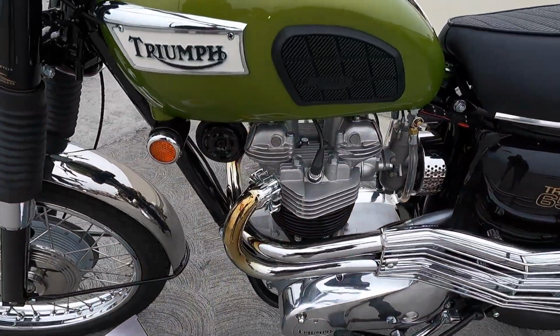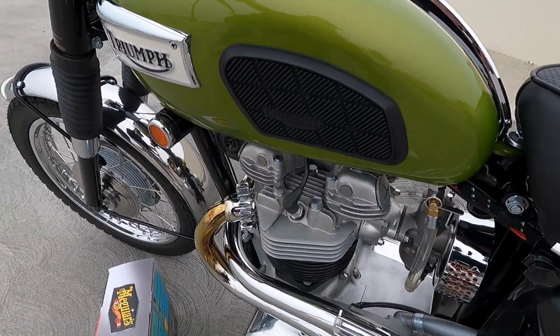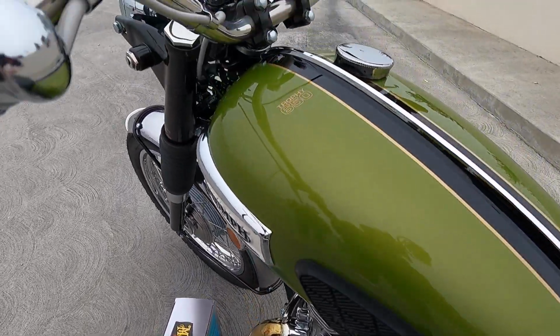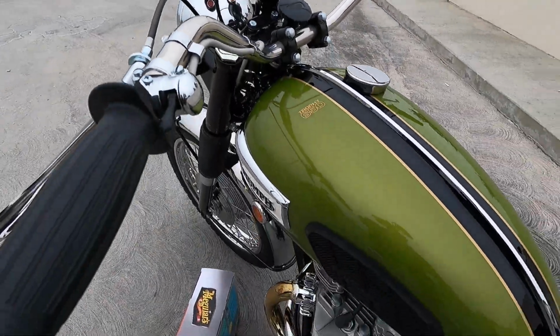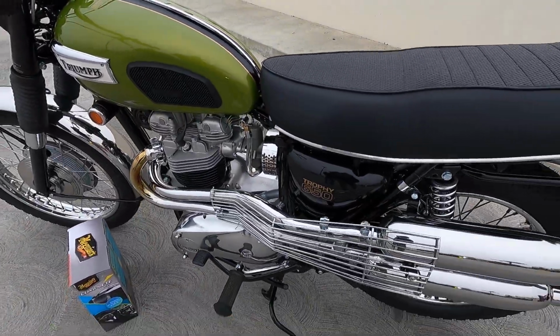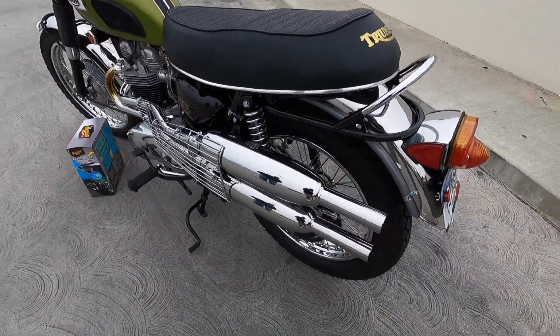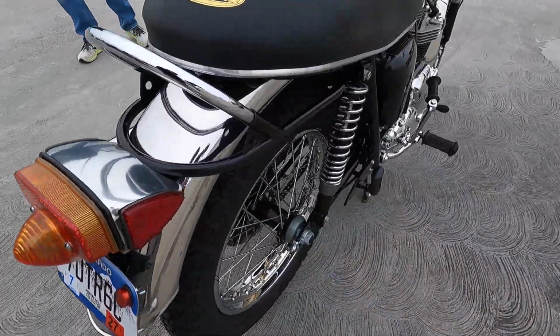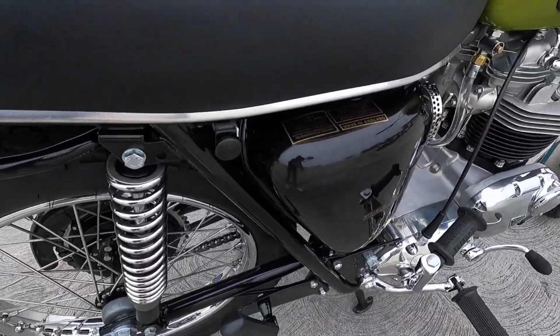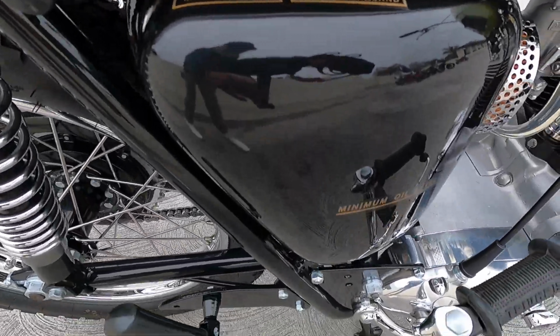When I was a kid, a teenager, this bike was the coolest ever. As he said, it's a 1970 TR6C Trophy 650 Triumph. The distinction was single carb. The TR6R had low pipes, the TR6C had high pipes. Distinguished from the Bonneville because the Bonneville had twin carbs. But this is a single carb, absolutely beautiful original paint color. It takes me back to my youth.